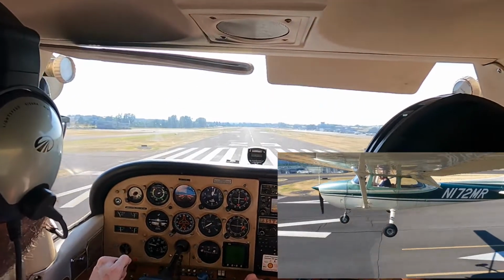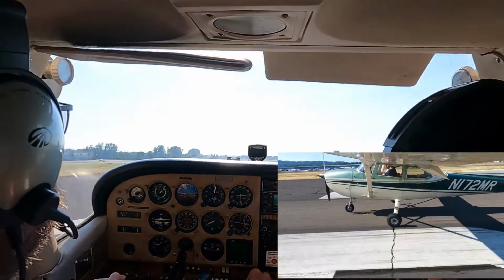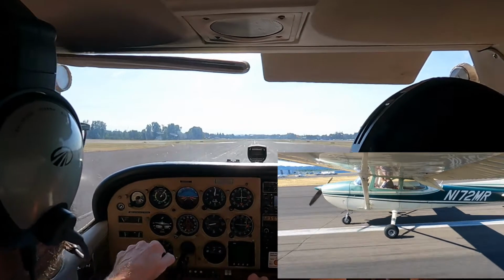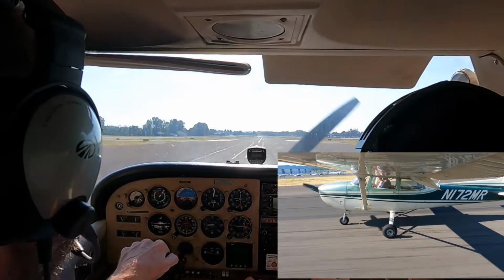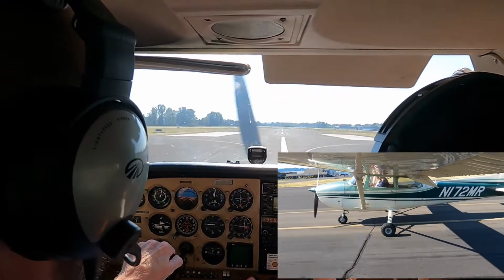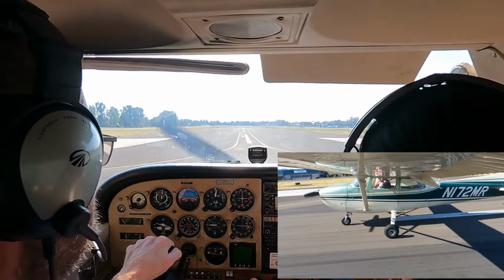In the ground effect first before we get slow. Okay, so that was a little slow. Don't slam on the brakes. Off the brakes. Alright. Okay, we didn't need to make that one, right?